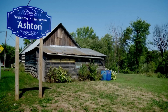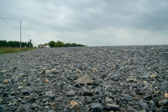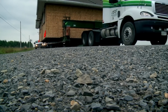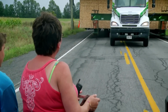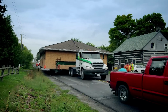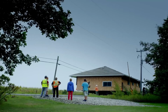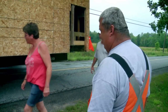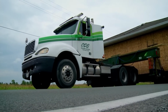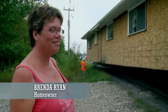In Ashton, Paul and Brenda Rubel's 50-year-old bungalow has survived a testing 45-kilometer journey. Oh, that was crazy. Mario's team now face their biggest challenge, backing the house down a slippery gravel ramp to its new footings. I didn't hear any creaks until like a minute ago.